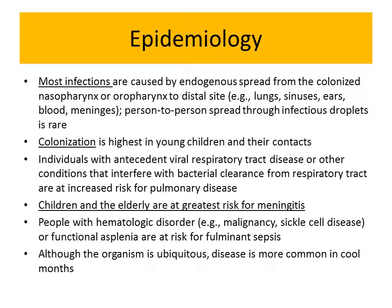The problem again, children and elderly are at a greater risk for meningitis, and we have to then make sure that we use a vaccine. People who have other hematological disorders may also get problems. Ubiquitous means present everywhere. So it is present around the year everywhere, but it's more common in cooler months.